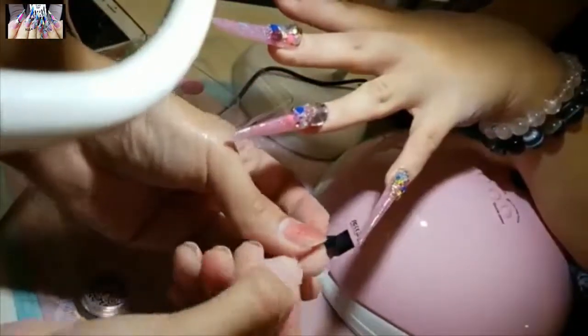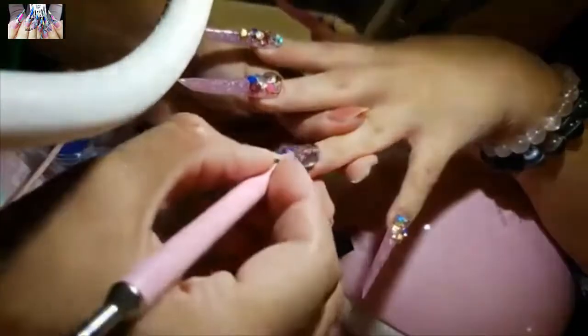So the tip is not sticky, so just roll it between your fingers. And then she's sticky again. See?